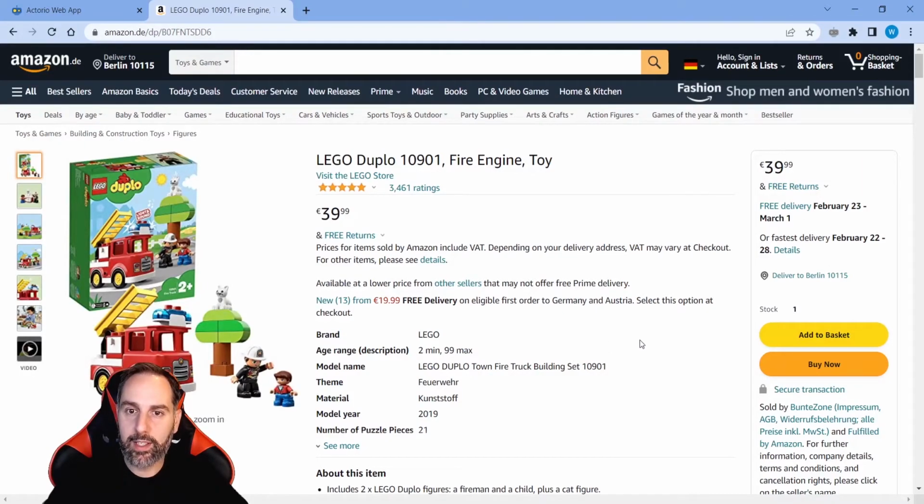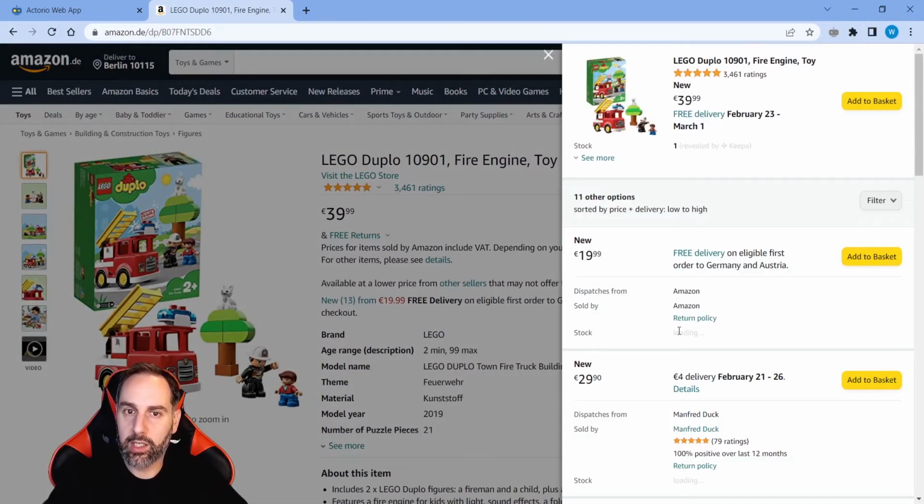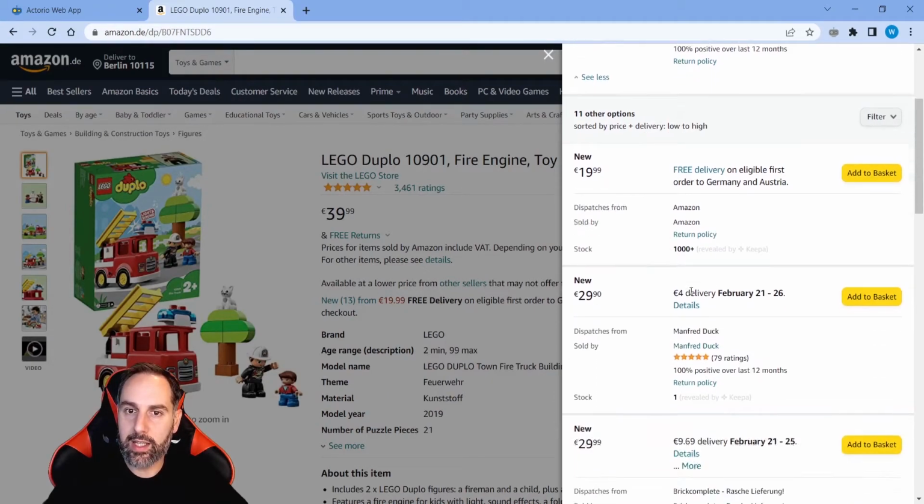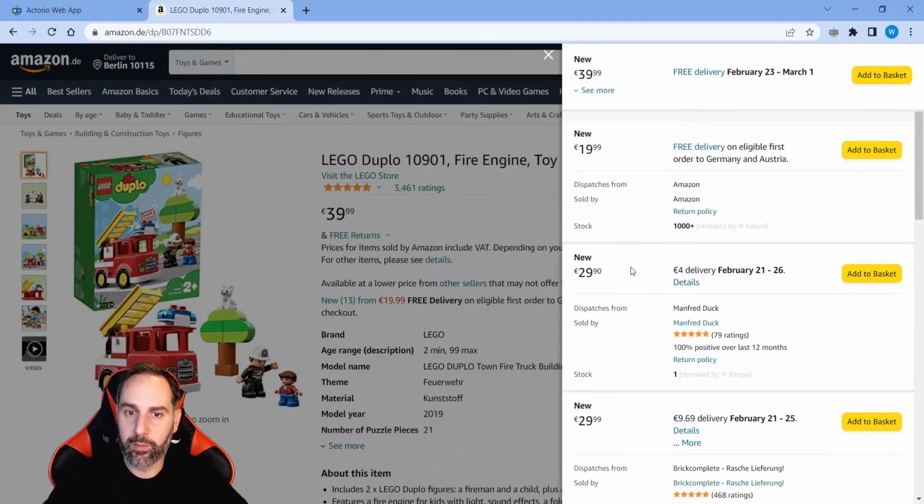And you can have indications about who are the other sellers by clicking here, where you can see that there are 13 offers in new conditions. If you click, you see that there are other offers. The top one is the one from Bunte Zone. That is definitely the one offering the product with the Buy Box at the moment. But just under, there are other offers with different prices.